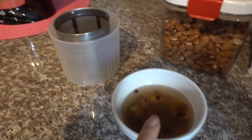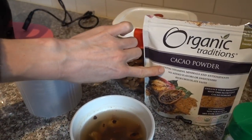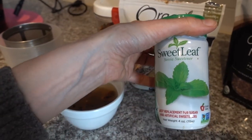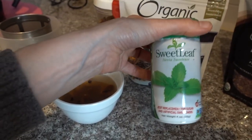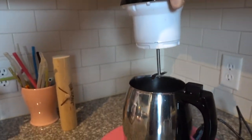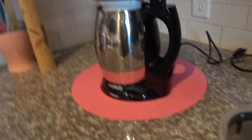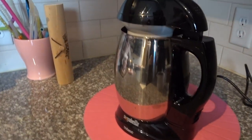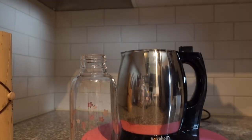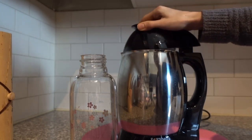And to the nut cup, in addition to the drained almond and cacao nibs, I'm also going to add a tablespoon of cacao powder, and a full teaspoon, which is about 8 servings of stevia. And then I'm going to put that on the blade and add about a liter of water, and I'll make chocolate almond milk. All right, I added the water and there's my nut cacao mix in there.